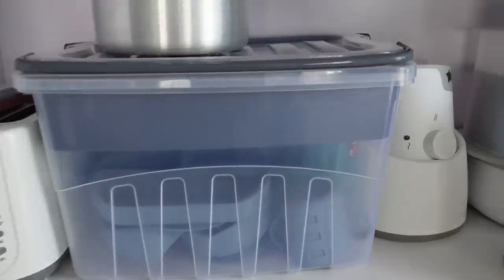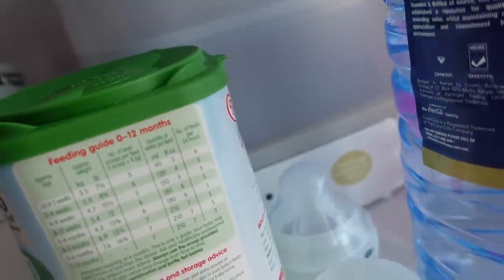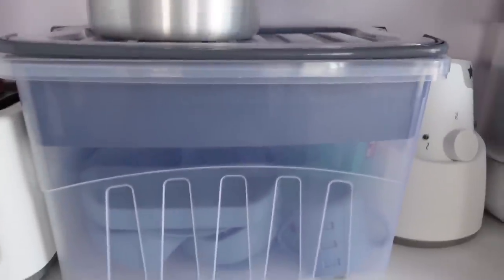So if you're looking for good storage, I highly suggest getting this one from House of Leather. Like I said, it's a toolbox, but it served the purpose better than the other plastic ones.